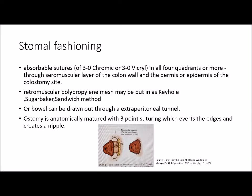Now, how do you stitch it? One, you have to give seromuscular stitches to the peritoneum. Number 2, seromuscular stitches with the muscle layer, and then what you require is 3-point suturing with the skin edge so that it gives an eversion of the edges. 3-point suturing basically is what? Skin, seromuscular, and edge of the colostomy. When you tighten it, you'll get a nipple like this. So that is basically what you're looking at.